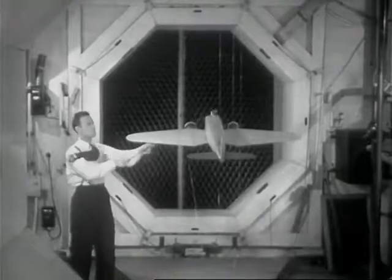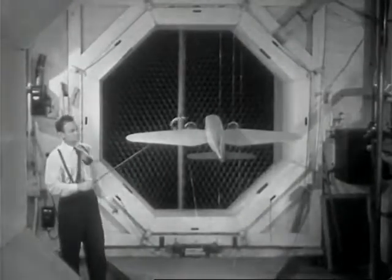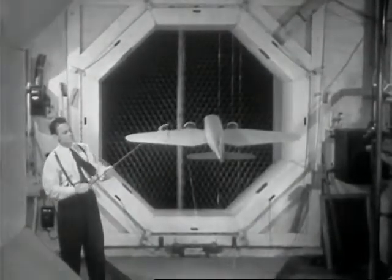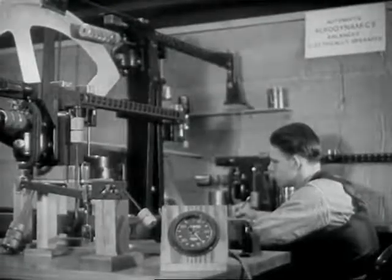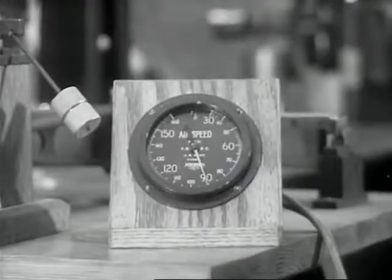Small models are placed in the wind stream and the action of the air currents is observed. Whirls and eddies in the air currents around the models are studied. And the amount of resistance or drag is measured by sensitive instruments.